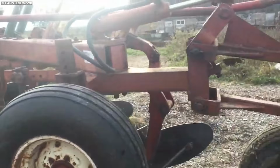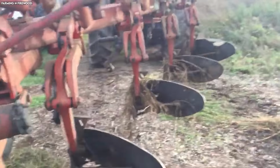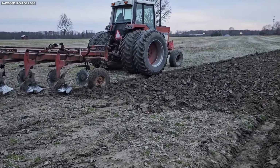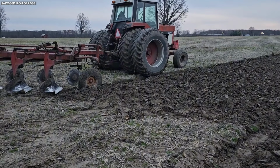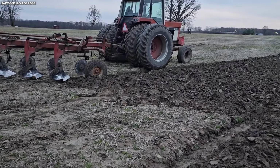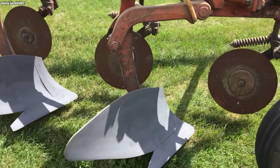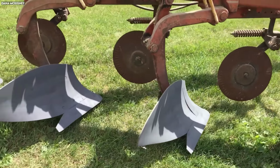The magic of the 720 was in that phrase, automatic reset. In rocky ground, a rigid plow bottom hitting a buried boulder at 4 or 5 miles an hour is a disaster. You snap beams, bend frames, and lose your afternoon to repairs. The 720's bottoms were mounted on heavy spring reset standards. When a bottom struck an obstruction, it would trip up and back automatically, ride over the rock, and then snap right back down into the ground, all without the operator stopping, backing up, or climbing off the tractor.